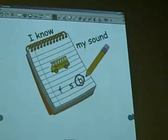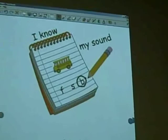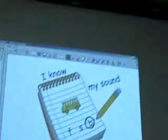Can I ask where you get your clip art from? Yeah, Carson DeLoso. I love Carson DeLoso. And also Scholastic. Technically, when you buy the materials, it comes with a CD, and you can use it within your school, but you can't give it away. You can write on that notepad and stuff, it looks like, right?